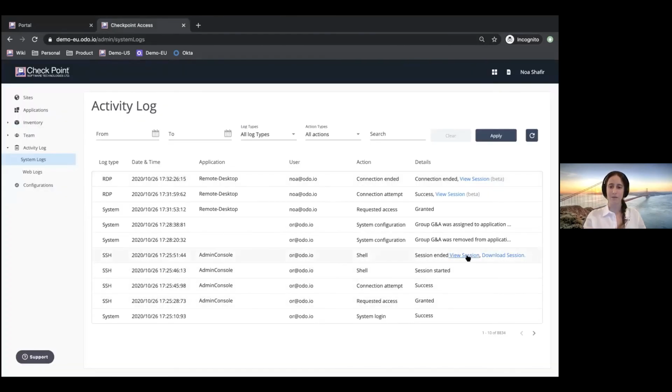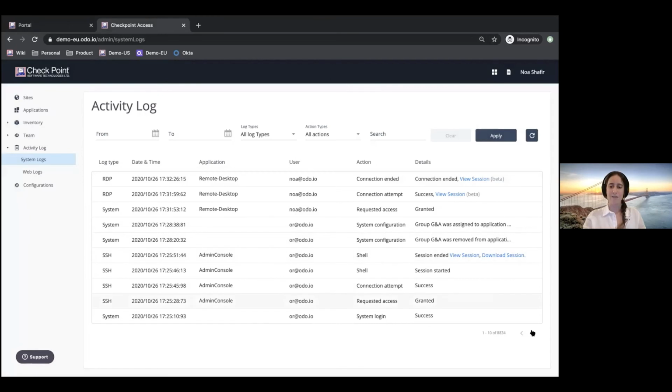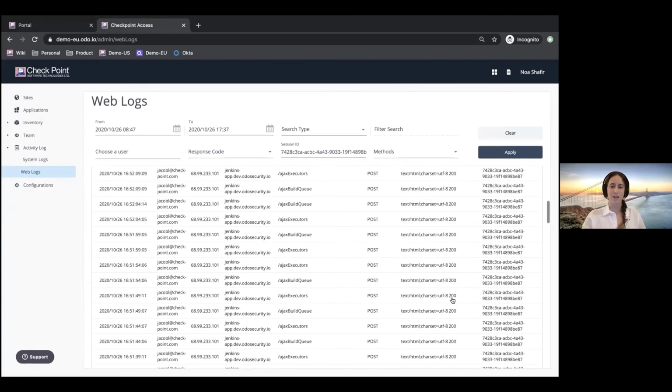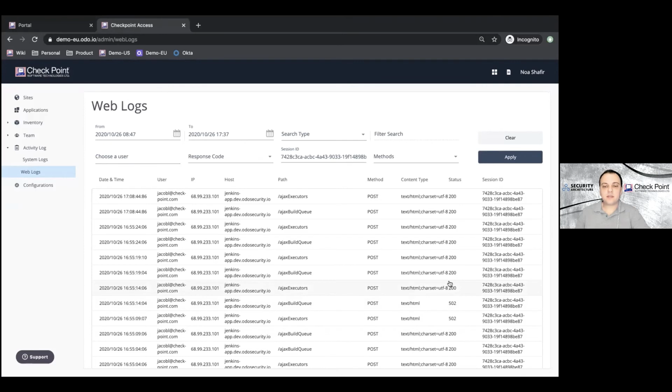For example, you can see here, not sure how interesting this session is, but you can see everything that users were doing. And we have that for web access as well. So I could go to Jenkins, for example, and view the session. Can you identify something weird in these connections, based on this screen session? Yeah, exactly. I can't specifically now, but that's the idea of how we built it UX-wise.